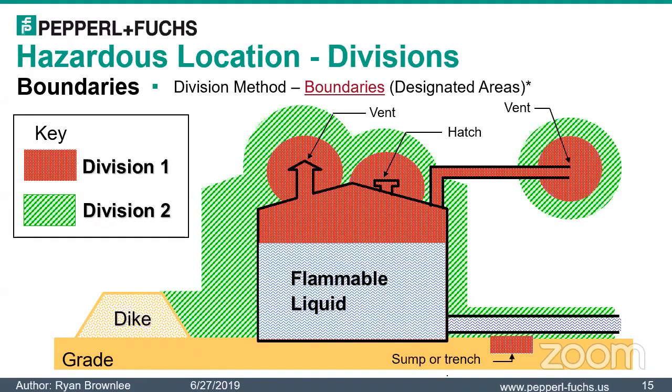There's a tremendous movement, of course, to try and do everything outside of the hazardous area, and either be non-hazardous or be Division 2. It's a lot less expensive in equipment and installation. It's a lot easier to maintain.